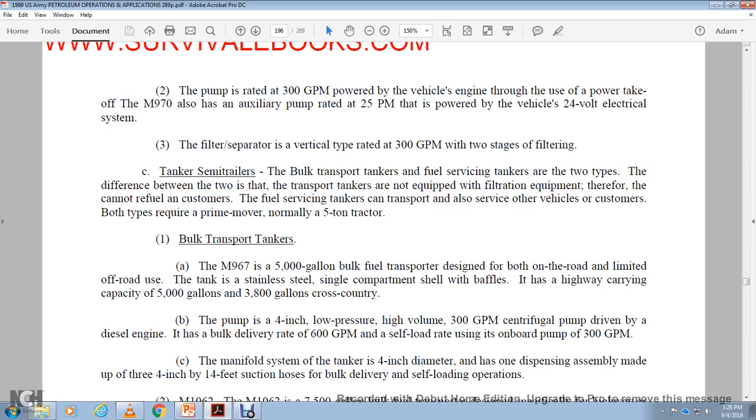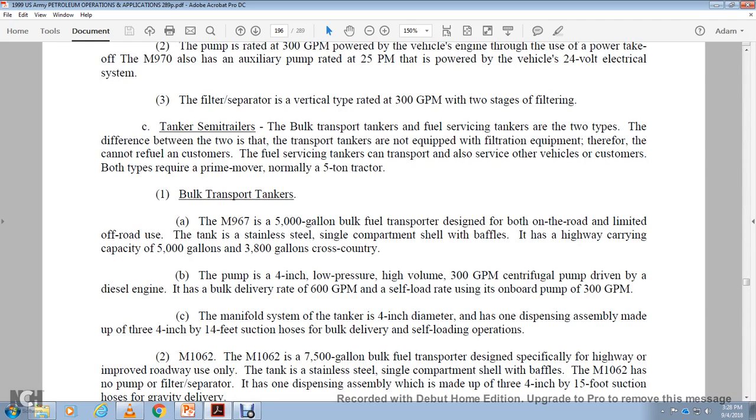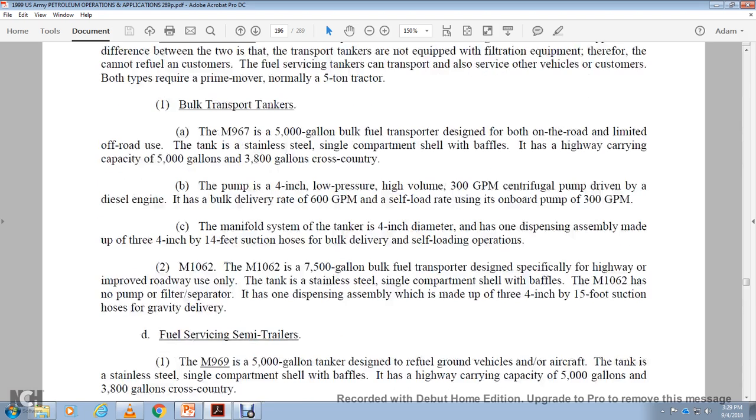All right, the bulk transport tanker, the M967, the 5,000-gallon bulk transporter, is designed for both on-road and limited off-road use. The tank is stainless steel with a single compartment shell with baffles, with a highway carrying capacity of 5,000 gallons and 800 gallons cross country. The pump is a 4-inch low pressure, high volume 300-gallon centrifugal pump driven by a diesel engine. The pump delivers 600 gallons per minute, with a self-load rate of 300 gallons per minute on board. The manifold section of the tank is 4-inch diameter, with one dispensing assembly made up of three 4-inch by 14-foot sections of hose for bulk delivery and self-loading operations.